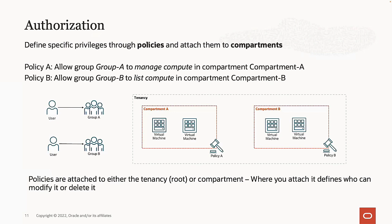Now, certainly if we want to add multiple tenancies, that can be done and that can be managed through organizations. But at the end of the day, I think from an operational simplicity perspective, the compartments add a layer of protection that I really want to make sure our customers are aware of.